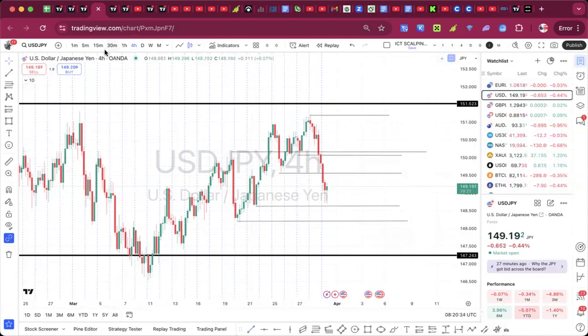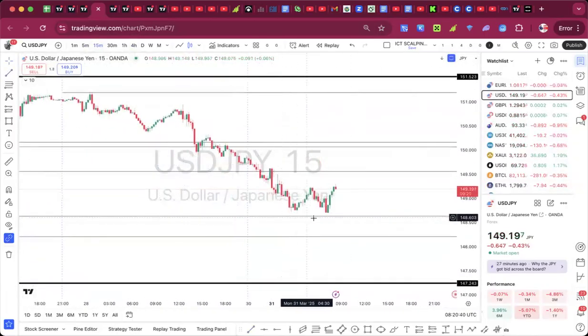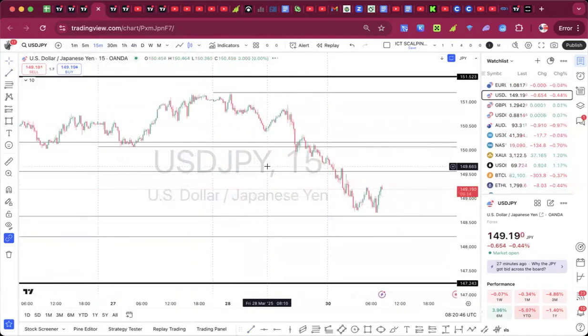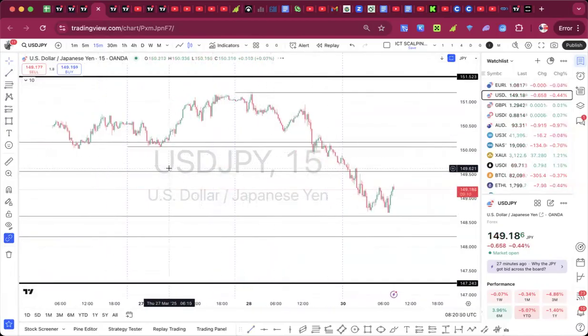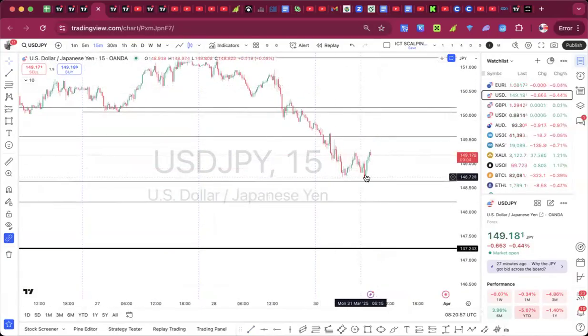All right, so let's go to the 15-minute time frame right now. So in the 15-minute time frame, the market had actually climbed down at this point, and it's already showing that this market is bearish on the 15-minute time frame. Remember where the market moved on to. If you're saying the market is bearish, it is almost creating a double bottom here.